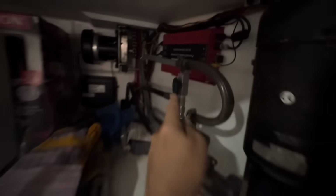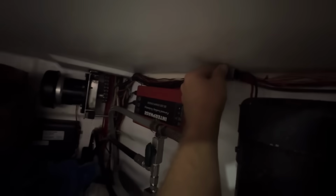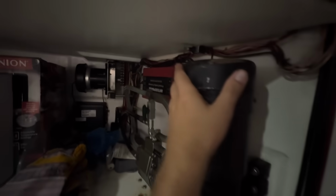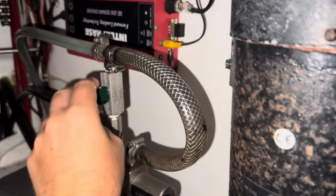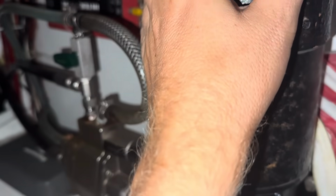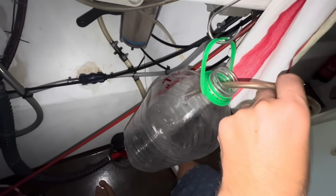Okay, so this is on flushing mode. Where's the switch? Is this a switch? No, guess not. And then I think I set a timer for 15 minutes to let it clean the gunk out of the filter. And now I switch it to producing mode. And you hear the motor slow down for a second. That's good. And it should fill this spot up.